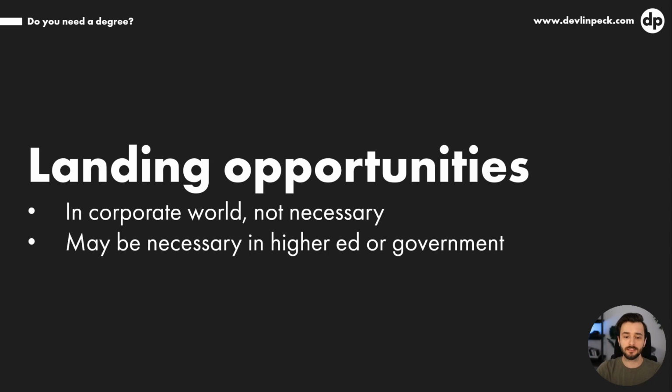However, it may be necessary in higher education or government. In higher ed specifically, I've heard that your actual master's degree focus isn't as important as just having a master's degree. It's kind of like a checklist that they may need for some opportunities in the higher ed space. And then government as well.